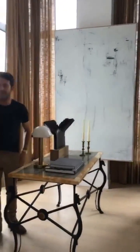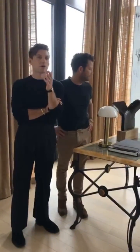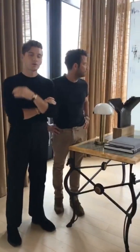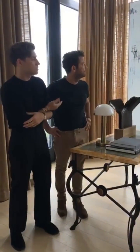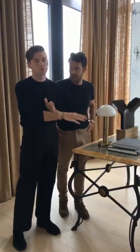Don't be a hostage to the architecture that you kind of inherit with a space, especially if you're renting. People don't really know how to hang things or where to go. Break the rules. It's a great place to showcase the art. It actually also creates a moment for this to be its own special place in the room.